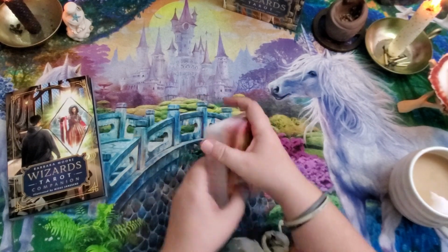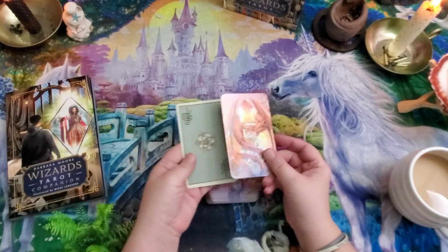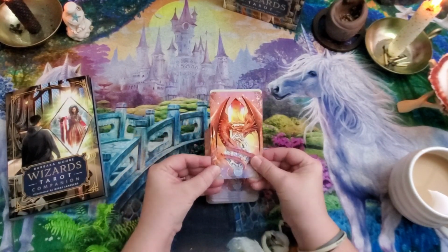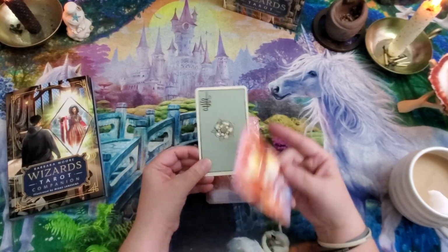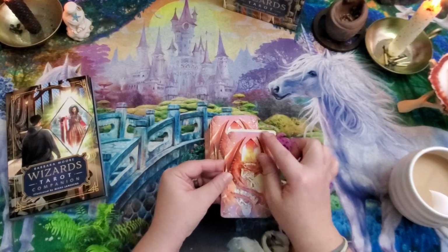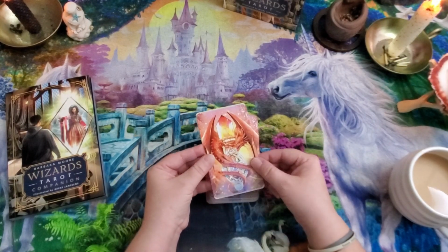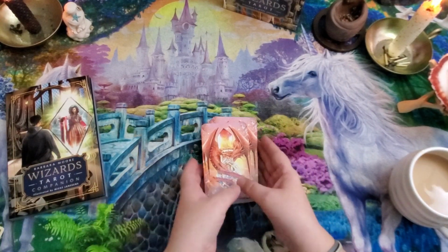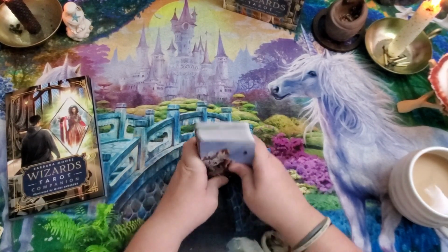I'm gonna get us, oh, size. See, I'm all over the place. I can't focus. So they're about the same size as a standard. So this is the Rider-Waite-Smith Centennial Edition. And this, we've got just about 1/8 of an inch, maybe, shorter. Same width as a standard. Okay, I'm gonna flip us over.